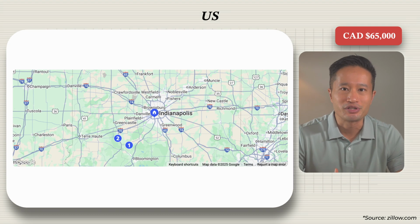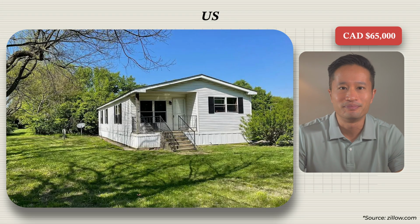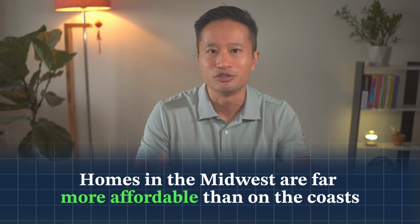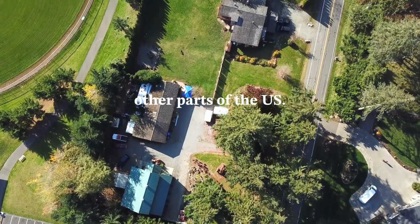It's close to some major highways, which makes it easy to commute around the city while still being in a quiet neighborhood. Now, homes in the Midwest are far more affordable than on, say, the coast because land is plentiful and demand is lower. Of course, it's a lot less desirable to live in for a lot of people, so that means your money will buy a lot more space and amenities compared to other parts of the US.